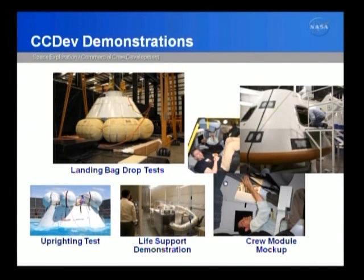Just some of, in summary fashion, I'll show you some of the accomplishments during CCDEV. The biggest one, as I mentioned, was we took the design through SDR, a lot of effort in that, and then these are some of the demonstrations we did. About 20 drop tests using the airbags to demonstrate how that system worked. Some uprighting tests. In a contingency, we land in water.